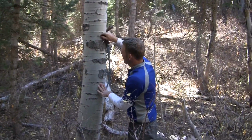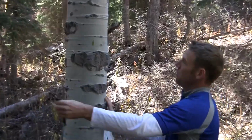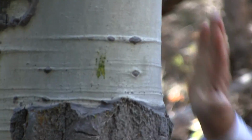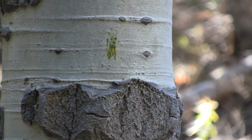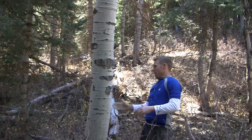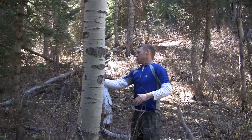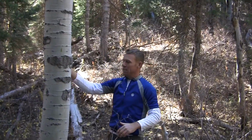See how green it is underneath? Okay, that's chlorophyll. Literally, this whole stem is photosynthetic. And again, you can take it, it's just a powder. It's a compound that the stem produces. And what's really interesting, if you look on the south, look how much powder there is on the south. That's where the sun is intense, so that's where it needs more protection.